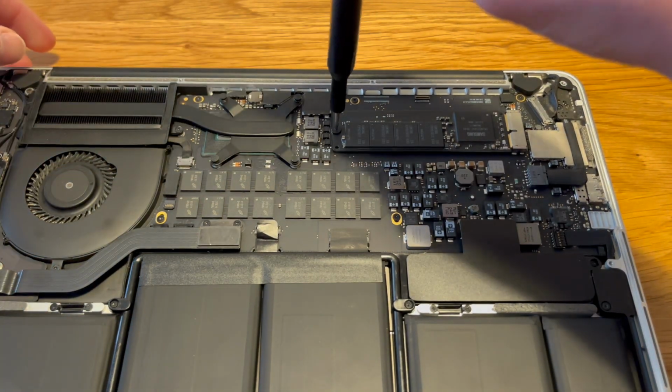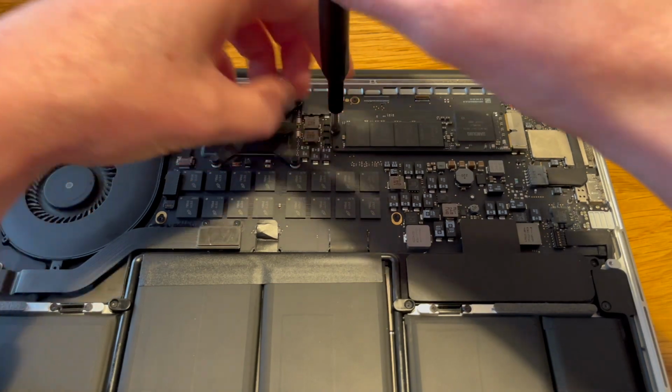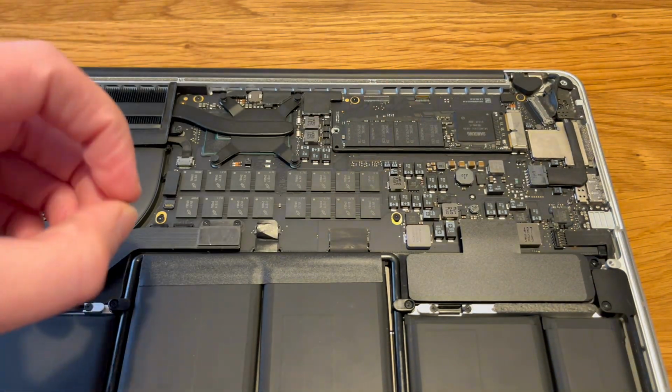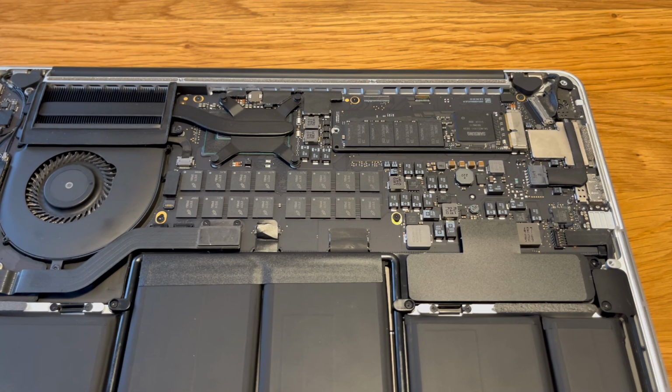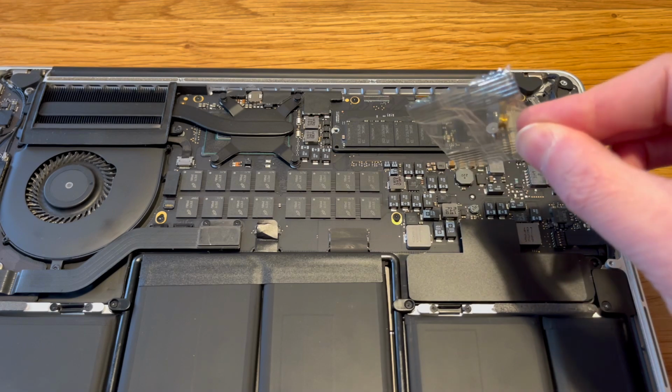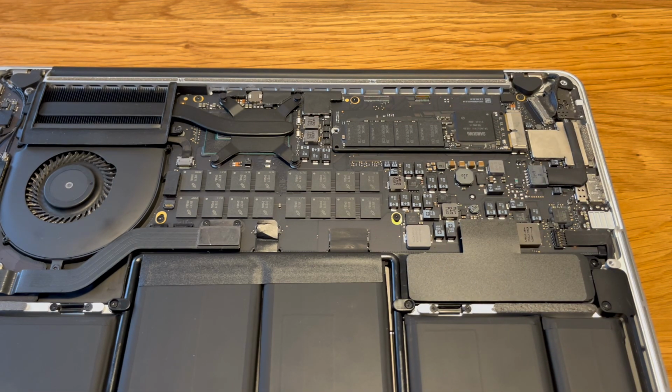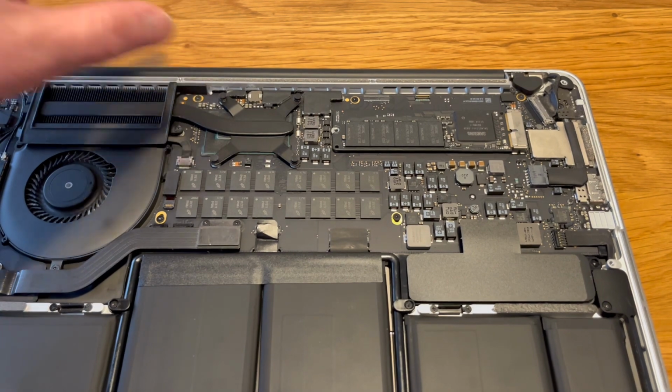Wait for the shadows. Okay, put that to the side. Might need that. Not sure. There's a screw that came with the SSD, which is quite cool. But we'll see. It might not fit. I might have to use the one from before, so I'll keep that somewhere safe. And then the SSD should just pull out.